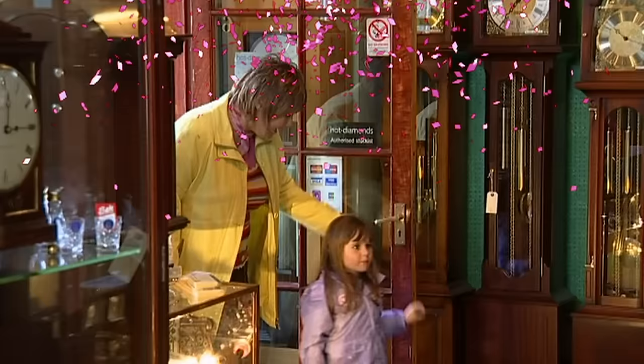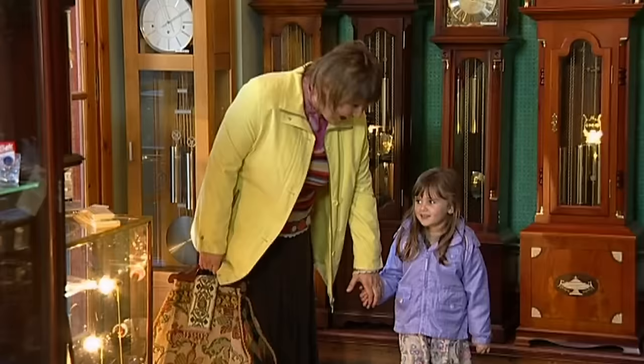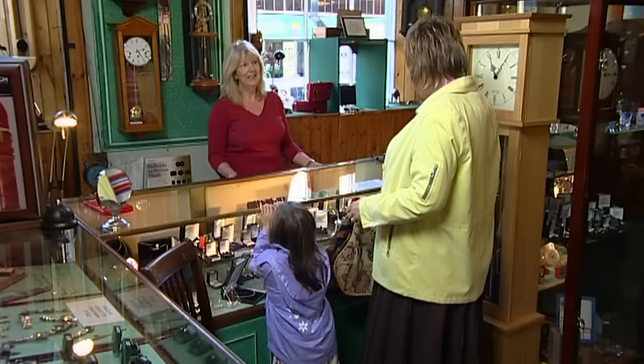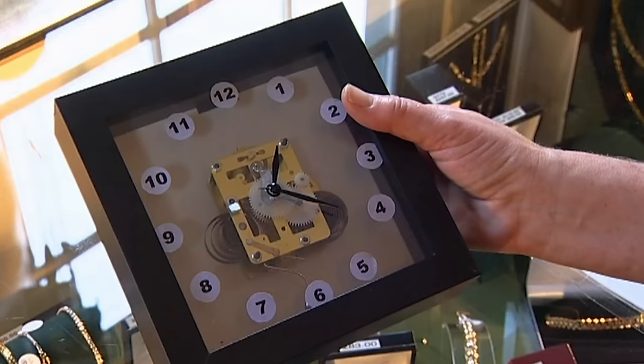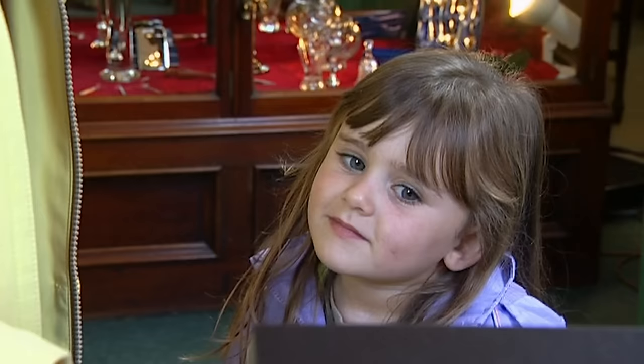Oh, look at all the clocks, Rebecca. Do you like that big grandfather clock there? Yeah. Me too. Come on, my darling. Hello there. I'm in to collect the clock I brought in for repair. Is it ready? Yes, I'll get it for you. Oh, fantastic. There you are. That's £20, please. Thank you. Look, Rebecca, you can see all the workings of the clock. I think your dad would like to show this to his class, wouldn't he? Yeah. Are you working hard, Daddy?